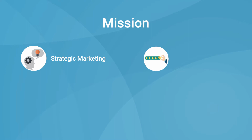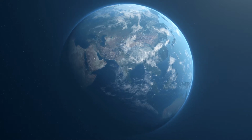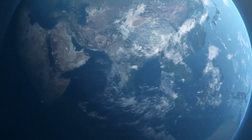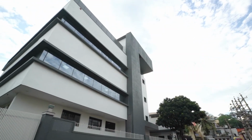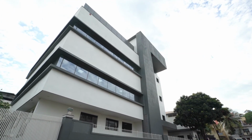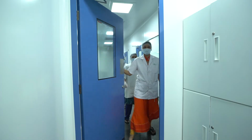With a mission to combine aggressive strategic marketing with quality products and services at competitive prices to provide the best value for consumers, Suture Planet was established in the year 2013 in the Garden City of India, Bangalore. Our world-class production facility situated in the heart of Bangalore is well equipped with highly trained and experienced staff.